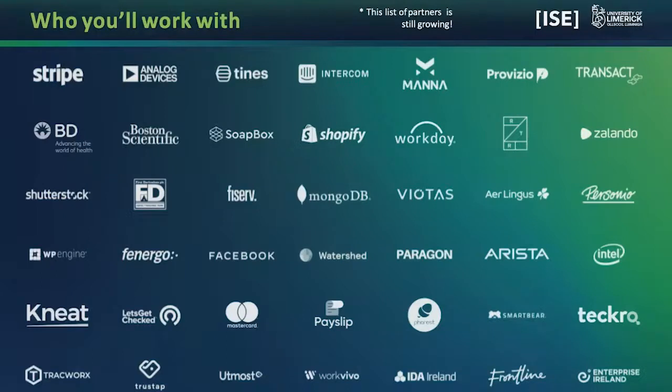Manna, I love this particular example. This is drone delivery. When I heard about this 3 years ago, I thought they were a bunch of nutters. Until recently, when I was asked at 10 o'clock at night to run down to the shop, and I was thinking, wouldn't it be great if a drone just dropped the groceries on my lap? I can go through each one of these. Provizio, a company that works on autonomous vehicles and crash detection here in Limerick.